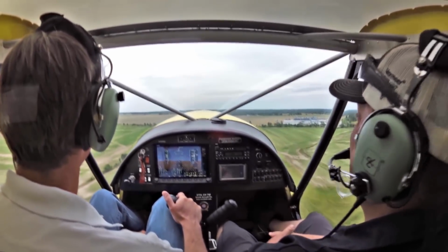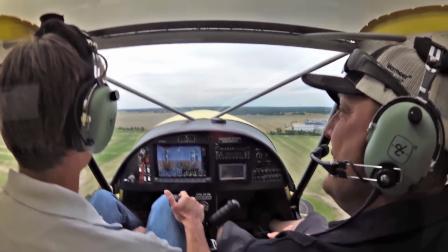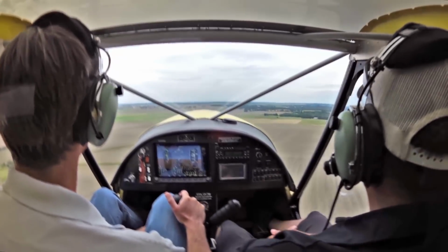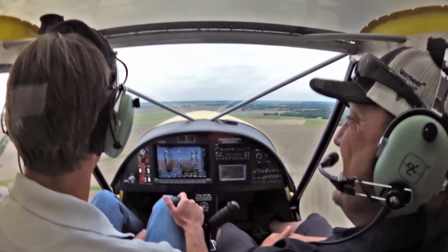A little choppy today. Oh yeah. Nice and flat out here, isn't it? Yeah, I don't see one hill or mountain. Yeah, it makes it pretty relaxing flying.